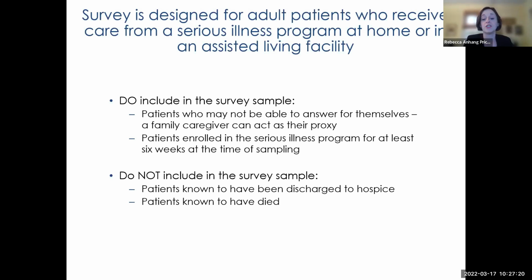We also recommend that patients be enrolled in the program for at least 6 weeks at the time that they're sampled for the survey, so that they've had enough experience with the program to be able to answer questions about it. And we also recommend not sampling and surveying patients who are known to be discharged to hospice or patients known to have died. So this was not designed to be, for example, a bereaved family survey like the CAHPS hospice survey. Next slide, please.